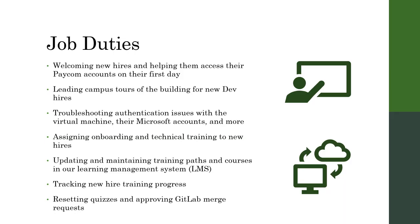One of our primary responsibilities as technical training designers is acting as a touch point for new hires in dev. When developers are first hired, they don't know who their team or team leads will be until about their third or fourth week. My team fills that gap while they're in training, and we're their primary contact and support during this time.